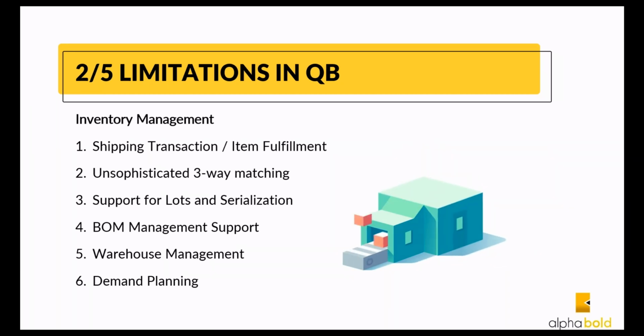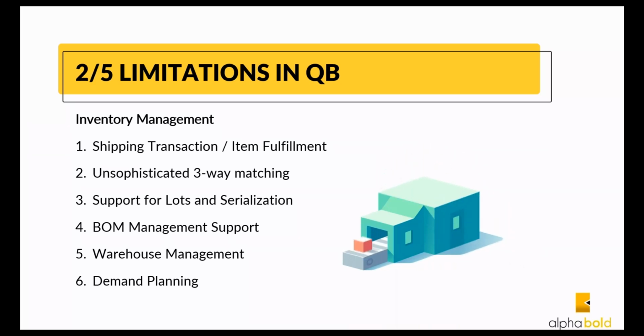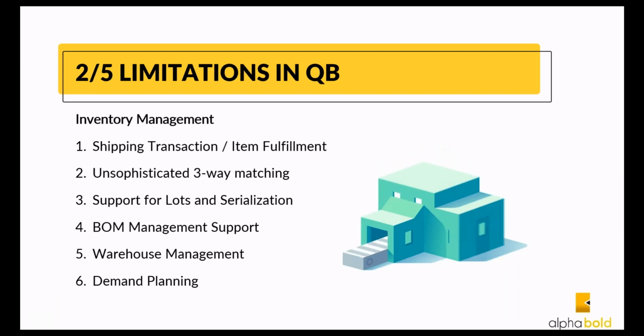This is a big limitation. QuickBooks does have three-way matching, but it's very basic. It's very hard to use. You know, a lot of you that are using QuickBooks know this.